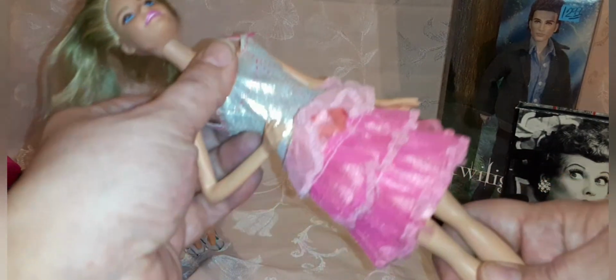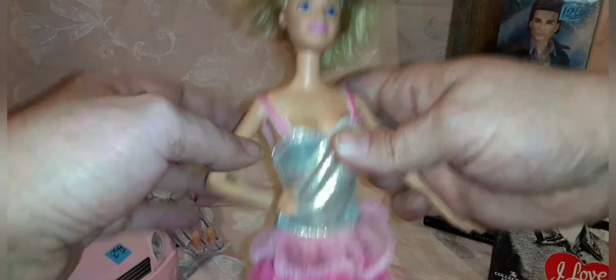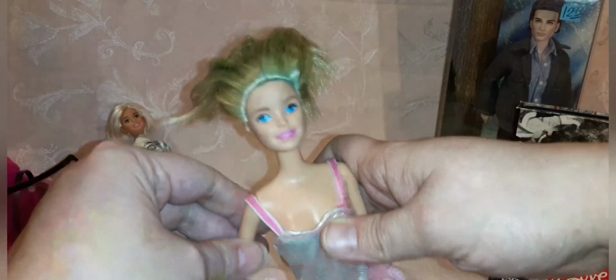The dress is actually kind of cute. It's just, I don't think it fits her very well. I think it's too big for her. Oh God, look what they did to her behind. I didn't notice that when I grabbed her, this poor thing. Like we're definitely gonna have a makeover video for this poor girl, poor little thing. I feel so bad for this poor sweet Millie.